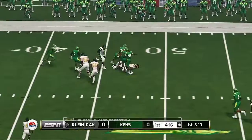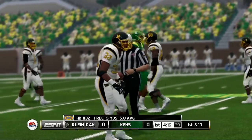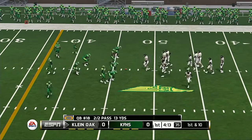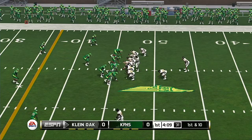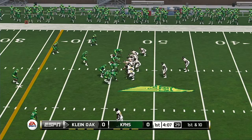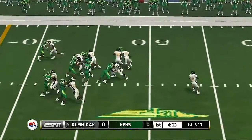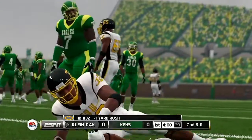Zips it to the back. Tackle made at about the 47-yard line. Wow, that was close. I think the officials marked the spot correctly, and it gives them the first by an eyelash. First down, 10 to go. Ball on the 47-yard line. He's tackled around the 48-yard line.